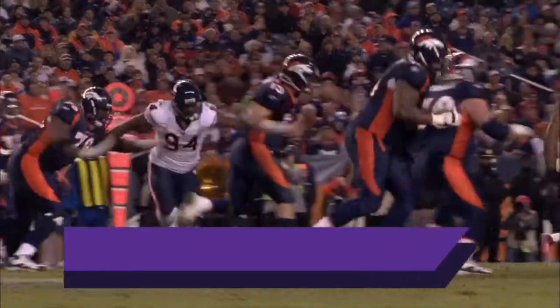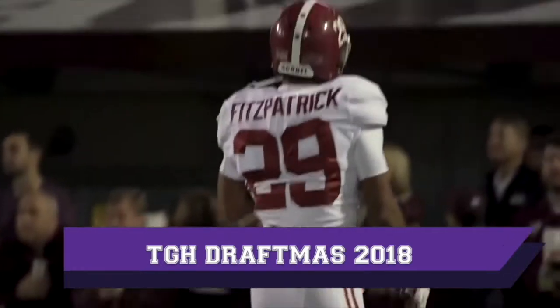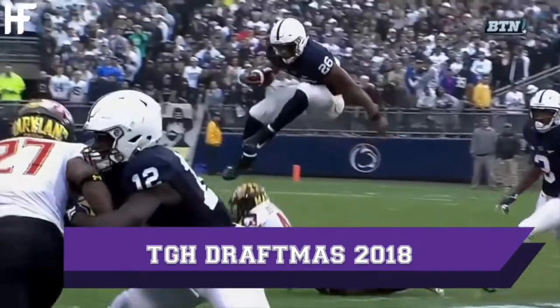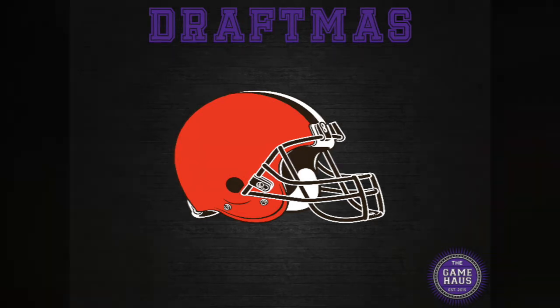The 2018 NFL Draft is just over a month away, which means that TGH Draftmas is back. Draftmas will take a look at each NFL team heading into the NFL Draft, what their needs are, and who they could be targeting. If you've been wondering that, you're going to find it here. Draftmas will be kicked off with the Cleveland Browns 2018 NFL Draft Profile.